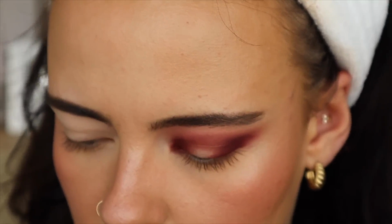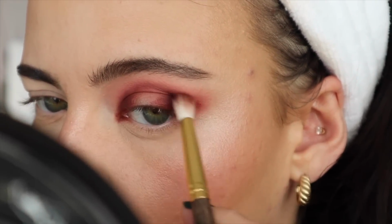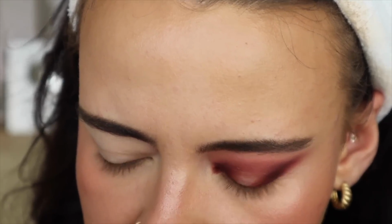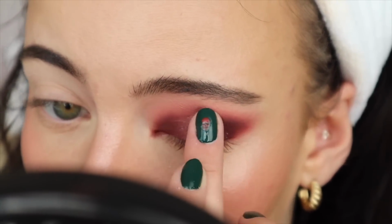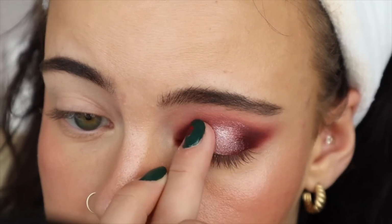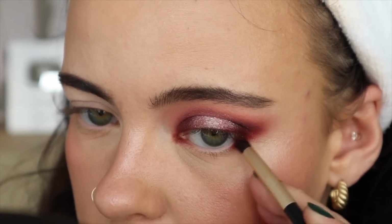So now I'm going to incorporate that Groove shade. This one right here. I'm just going to apply that. Looks like it's a deeper purple. Now with my finger, I'm going to take that Psychedelic shade, which is this pretty shade here. Also, look at my little skull on my nail. I love it so much. Anyways, I'm gonna place that right here. Oh yeah, that's really pretty. It's just like a glittery sheer topper shade. And I kind of want it to sprinkle everywhere.